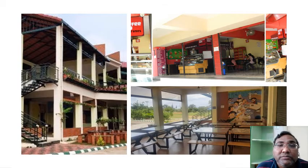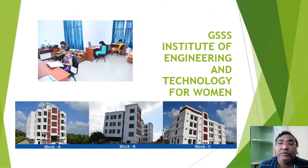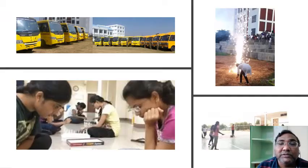Now coming to the infrastructure part of it, these are a few snaps of the canteen and food courts, which are part of the college premises. Coming to the accommodation, hostel facilities are available in this college for the girls. There are three girls hostels, blocks A, B, and C, for students of different years. First and second year are clubbed together, then third year and fourth year blocks. Quite decent hostels, and rooms are available on a twin, triple, and four-bed sharing basis. These are a few of the snaps.